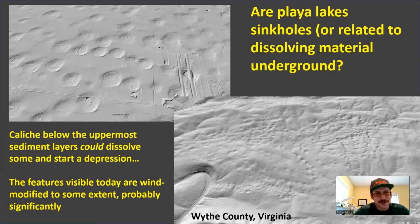That raises the question, if those aren't totally collapse features in the Texas Panhandle, what are they? A lot of people would tell you they started as wind-only features. They started as deflation hollows, where some detail of the wind, turbulent shape of the ground, whatever, starts to scour sand off the surface. That exposes the clay underneath, and then water can fill in that depression and be trapped on top of the clay.